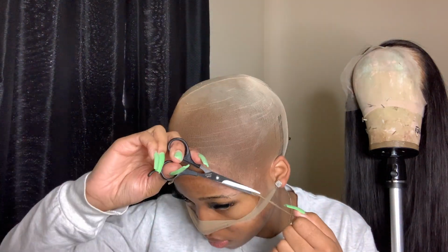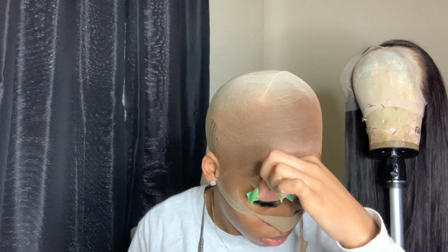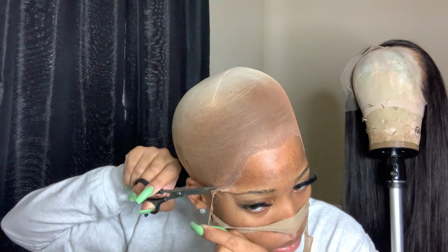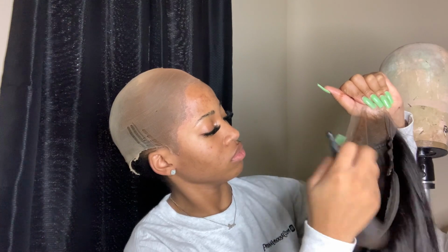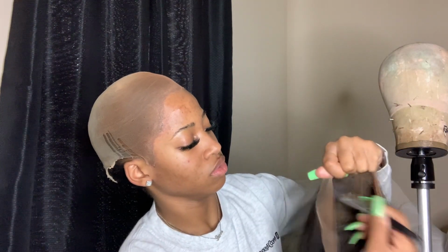So one thing I did do wrong, or not wrong, but something that I messed up on, is that I have low edges, but because I kept having to move the cap back and forth because I couldn't put the cap over my lashes, I ended up gluing it down a little bit more in front of where my edges really are. So when I actually put the wig on, I had a little bit of cap left out, if that makes sense. But it's just because I couldn't put the cap on.